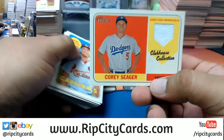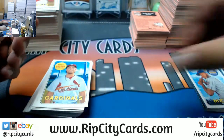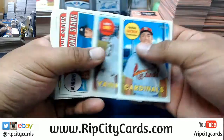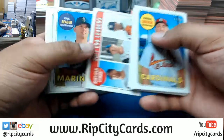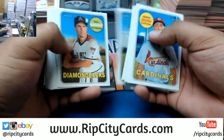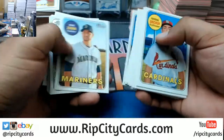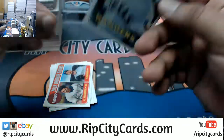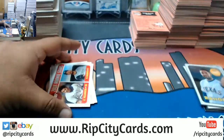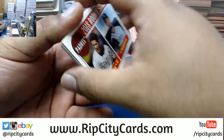There's a Dodger patch. Corey Seager with the patch for the Dodgers. Got a little Chromie. Elvis Andrus of the Rangers. That's to 999. Good luck to you, John Johnson. See if we get you something nice, man.